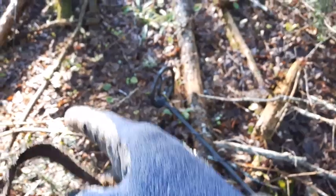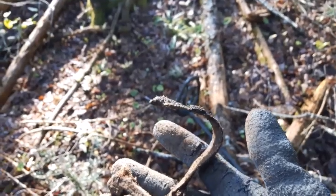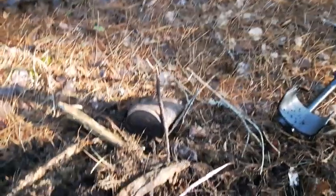Anyways, I'll keep going. There seems to be a bunch of iron targets down in through here, but if we're lucky, maybe we'll find some bottles to go with them. Alright, let's keep going. Well, I hit that metal, looks like an old paint can or something there maybe, and I got scraping around it, and I'm into like a friggin' patch of old fabric and clothes and stuff.